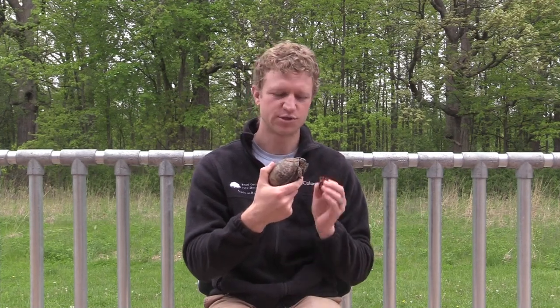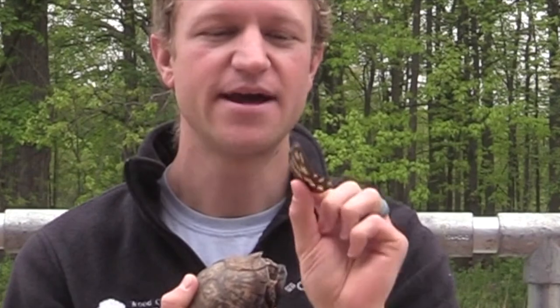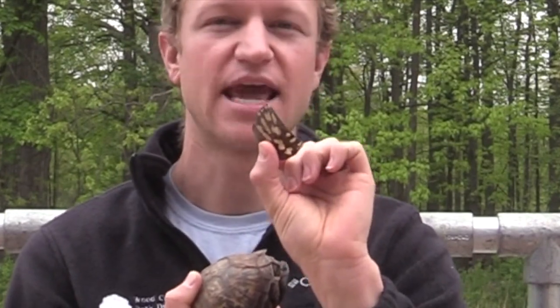Now, what is it on the shell that actually gives the turtle its color? Well, the shell is made of bone, which again, we're not going to get too far into right now, but over top of that bony shell are these things called scutes. Now, the scutes are actually made of a protein called keratin, same stuff that your fingernail is made of and also your hair. But this keratin is able to hold on to some pigment, some color.